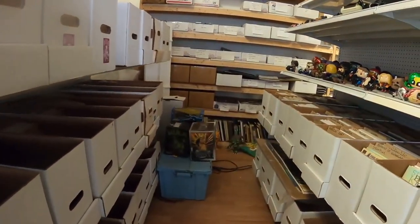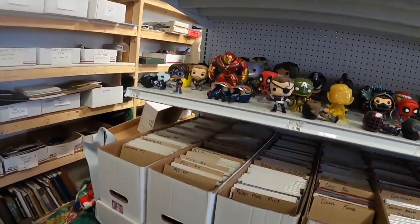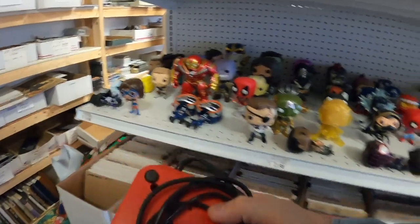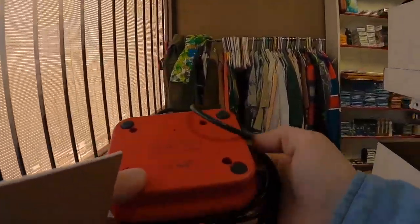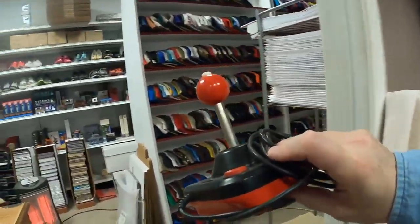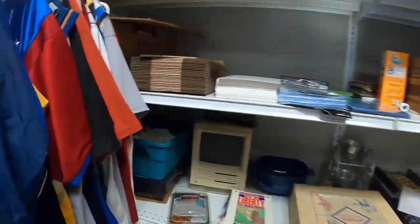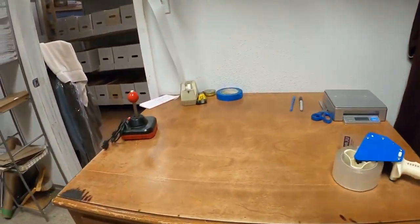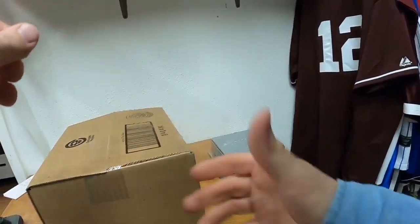This item is part of the vintage computer gaming lot. Oh, there it is. Couldn't find it for a sec. There it is. It is a Wico? There you go. Wico Command Control. Has the push button at the top. This sold for $24.75, free shipping, and it has been listed since February 10th of 2021, so about 6 weeks. I'm going to send it in a 1086 box.